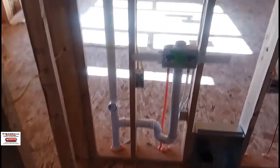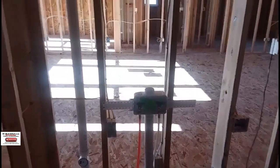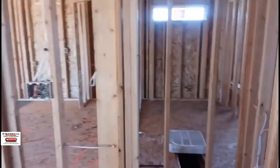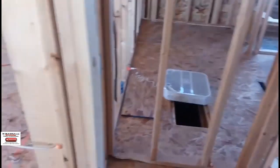Got the nice box for the washer. Pretty sure I showed you how the vent went. We're still trying to keep the air moving in the basement so the water doesn't freeze.